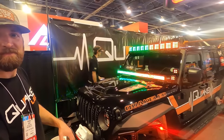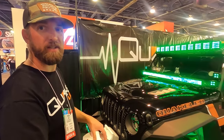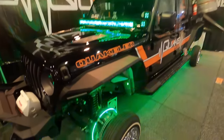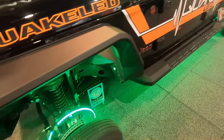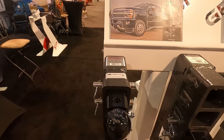Can you use this on a marine application on a boat? You can. Absolutely. Dude, I might have an idea. I don't know, guys. Let's write some orders, my friend. Let's go. Let's make it happen. Where can they go online to check out your lights? QuakeLED.com.